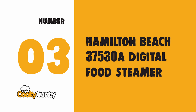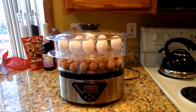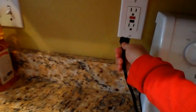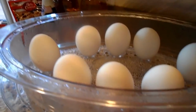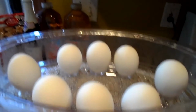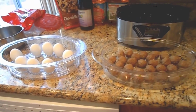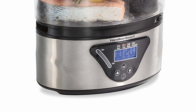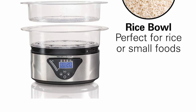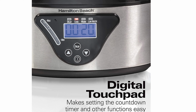Number 3. Hamilton Beach 37530A Digital Food Steamer. Versatile, stackable two-tier steaming, nested storage. Fits neatly in cabinet. Use one tier for small quantities, stack two tiers for a whole meal, or remove the center divider to fit a variety of large foods. Automatic warm, switches to warm when food is ready.